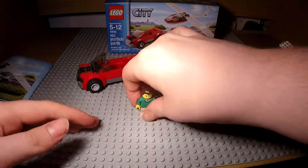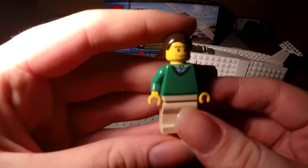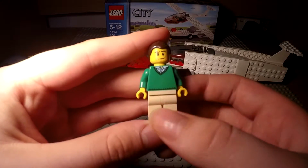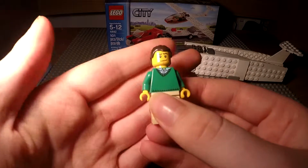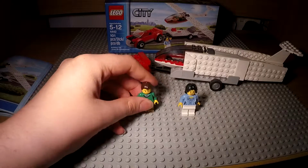So first up we get this guy here. He's got a little green sweatshirt, or jumper, on, and then he's got the little collared shirt underneath. Tiny bit of back printing, and yeah, really cool hairpiece too. Yeah, that is the man.